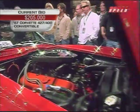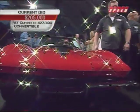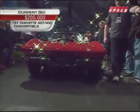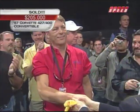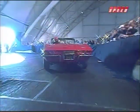Exactly, and that's what I like about it. It is a car to be used, not a garage queen. And they're very honest about it. This car ran in the Copper State 1000, and it's been refreshed since. Hammered away for $205,000. Not a top five car, but what the heck?